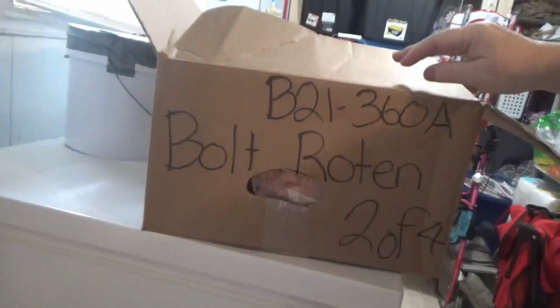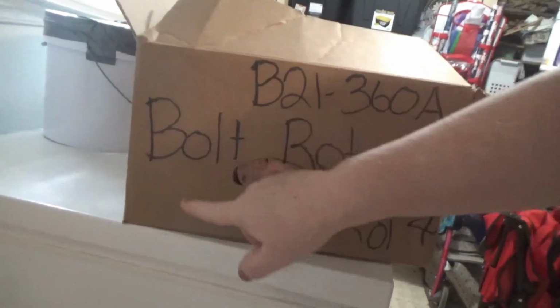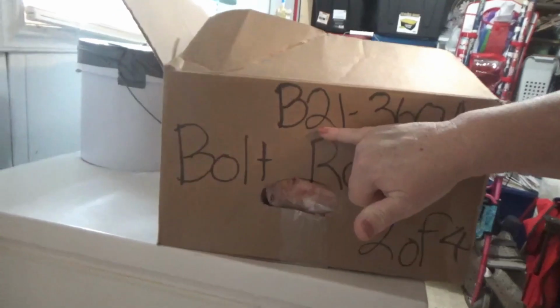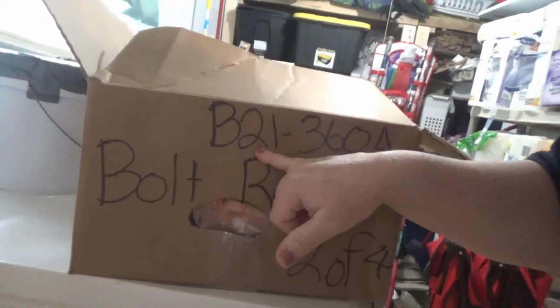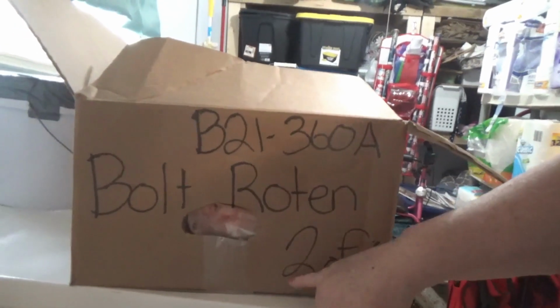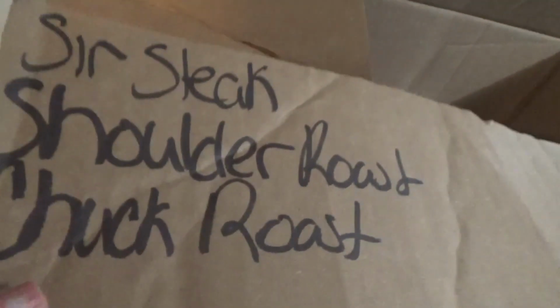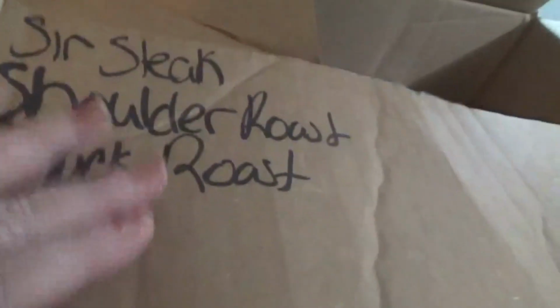I opened up this box, and I don't know why they called him Bolt, but it's supposed to be Boroden. Our cow's number was number 21. That's why that's there. And 2 of 4, so they know that we had 4 boxes. And that's how it would just always be done. And then here, it tells you like our sirloin steak, shoulder roast, and chuck roast. That's what's in this box.